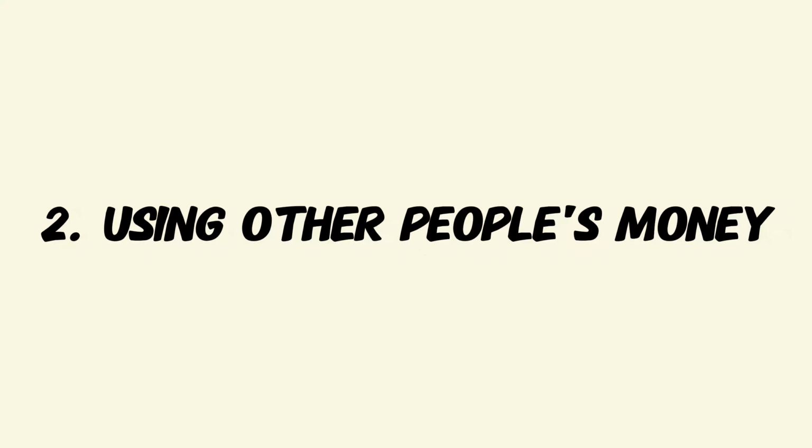Now let's talk about using other people's money, or OPM. Borrow money from private lenders short-term to buy property. Security can be in the form of a personal guarantee only. Some private lenders may insist on a first or second charge on the property, but usually a personal guarantee is sufficient for most private lenders.